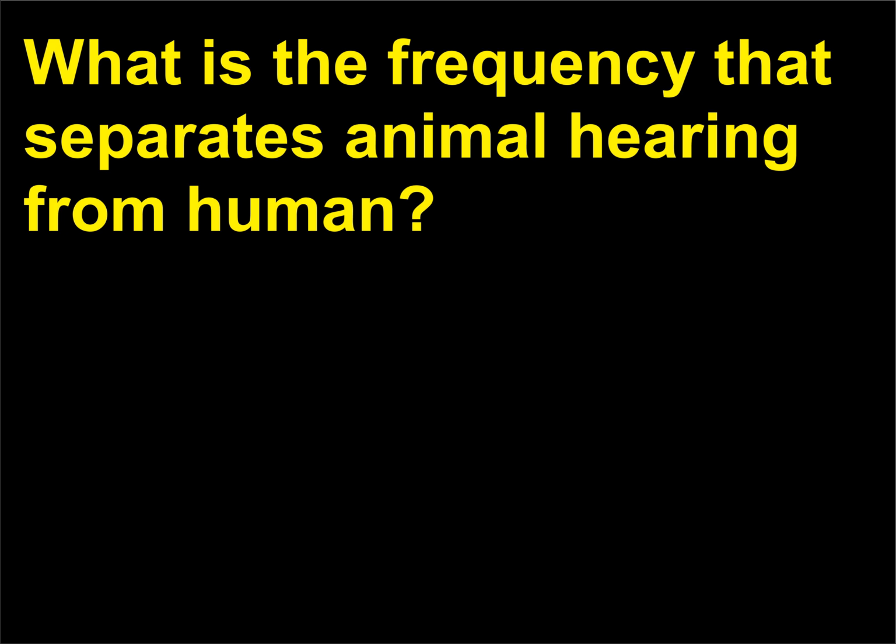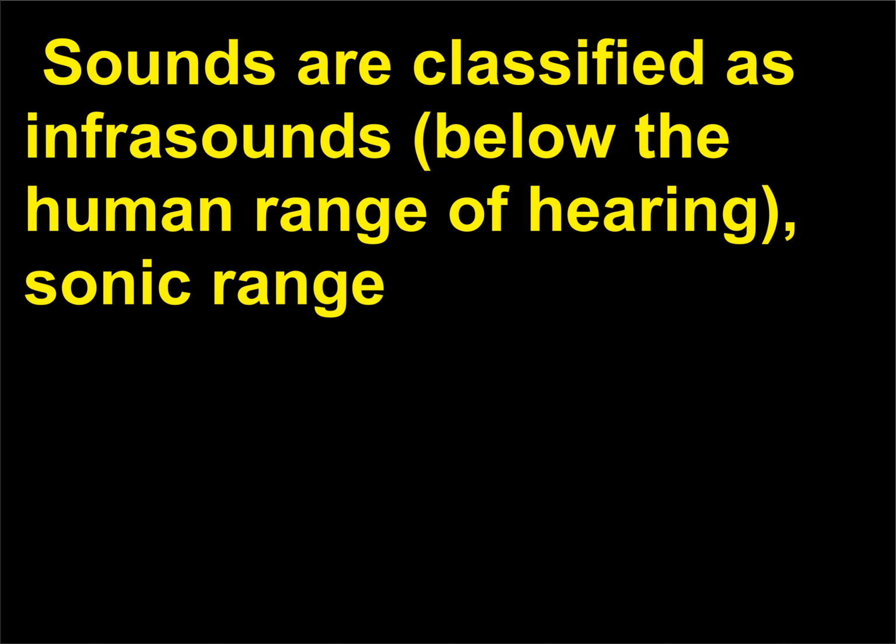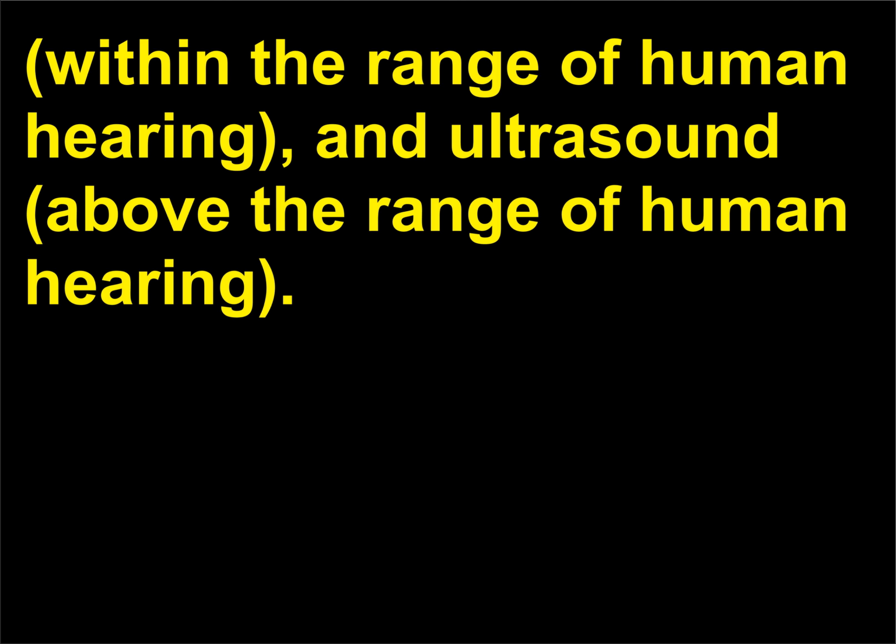What is the frequency that separates animal hearing from human? The frequency of a sound is the pitch. Frequency is expressed in hertz. Sounds are classified as infrasounds, below the human range of hearing; sonic range, within the range of human hearing; and ultrasounds, above the range of human hearing.